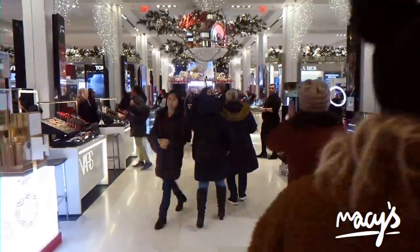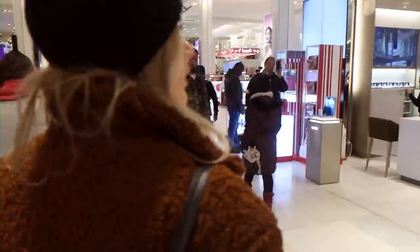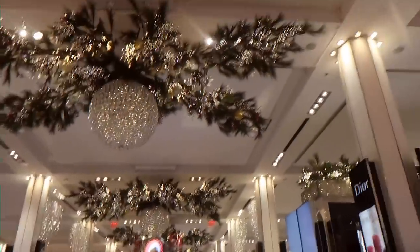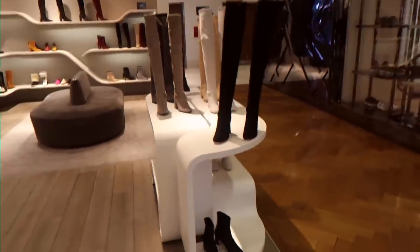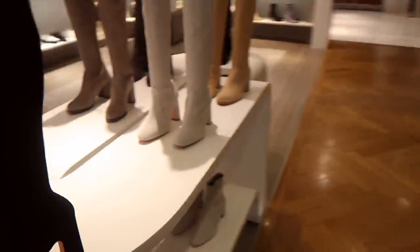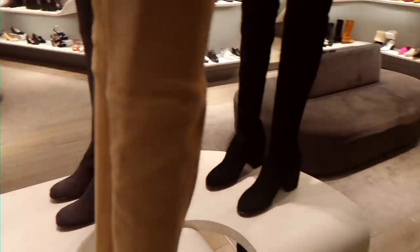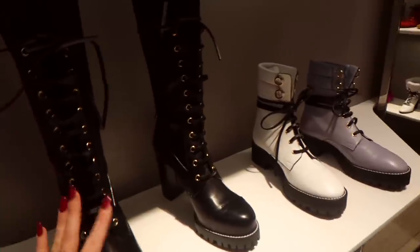We're going to go to the Flatiron, which I love. It's my favourite, well, one of my favourite places in New York. Macy's is the most Christmassy ever, I love it. So cute. Stuart Weitzman. Look at these, how beautiful are they? So nice. I love these.